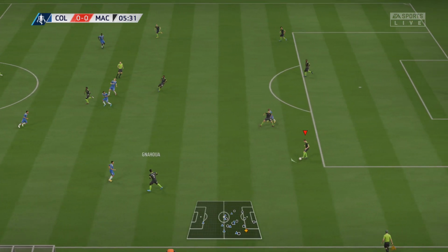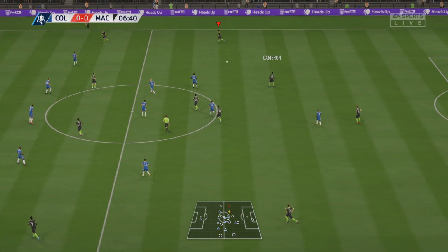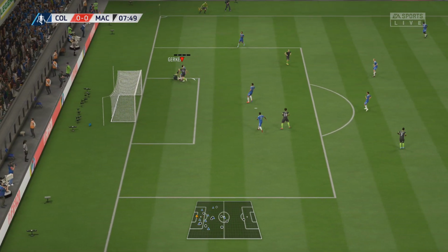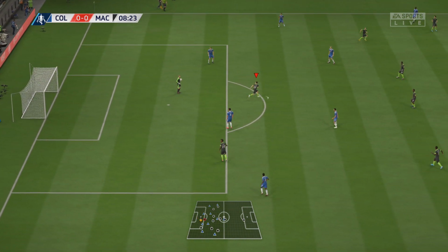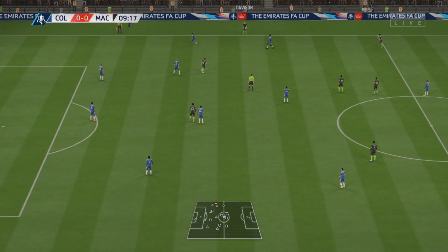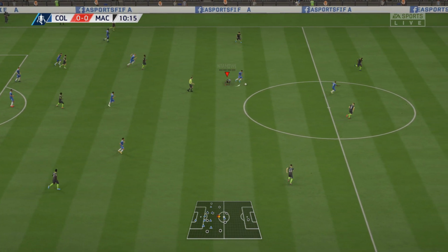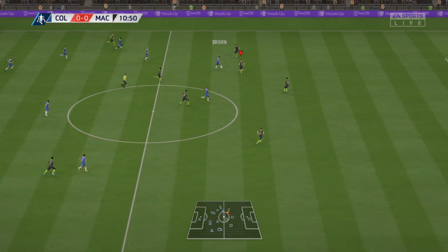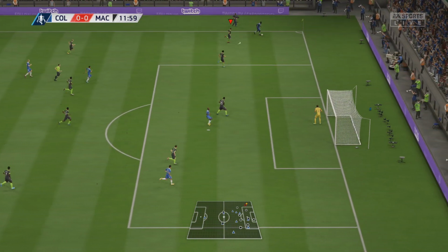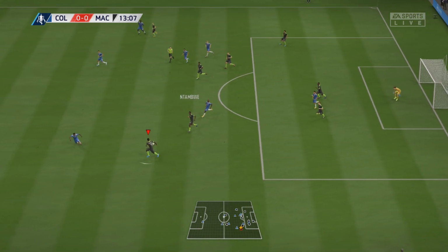Here's the lineup for Macclesfield Town. Vassell. Now, this might pay dividends. Easy meet. Harry Pell, and a throw-in forthcoming. Robinson. Brown. Harry Pell. An awful lot of green space to run into. Space and time for the cross. But he knew he had to get to the ball, and he did.